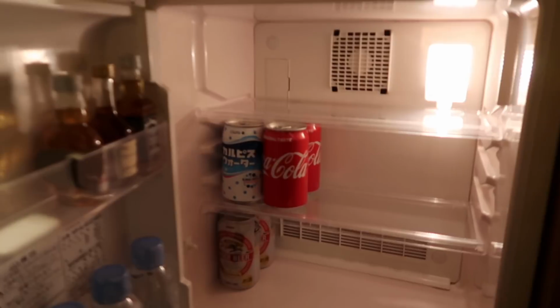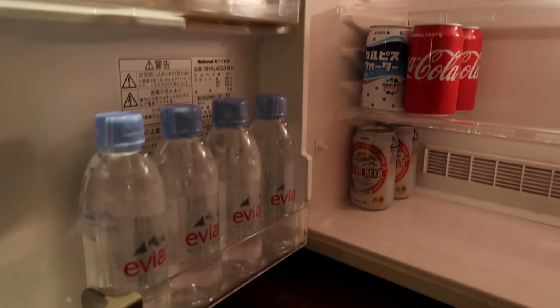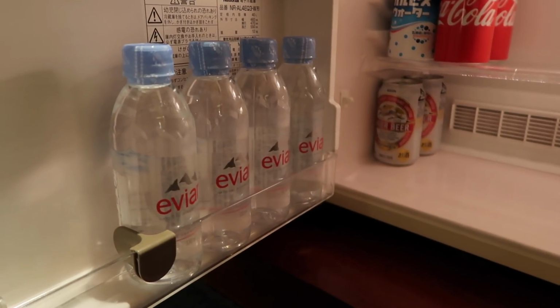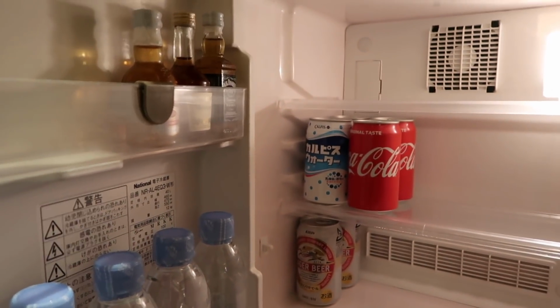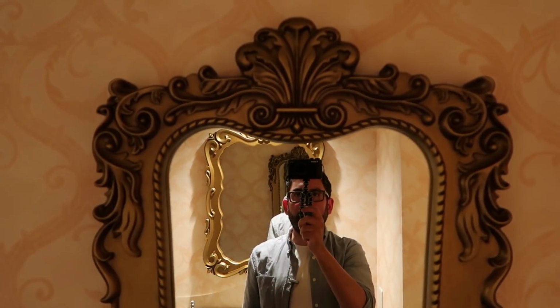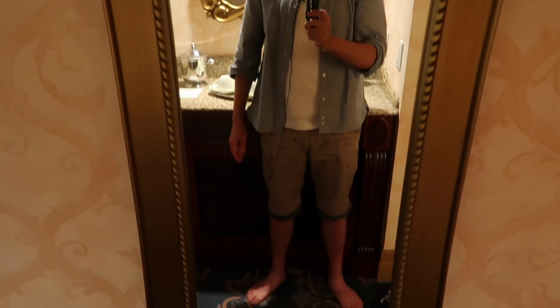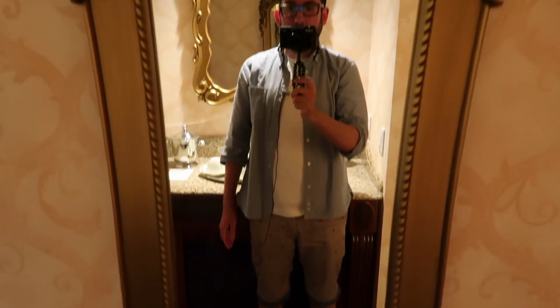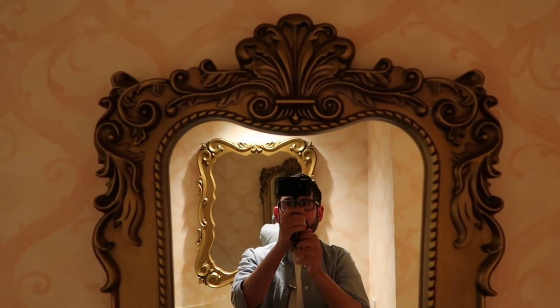You can see it has some stuff in here already. The only thing free is the water. Everything else costs. There's a little price list on top of the bar here. Across from the bar is this really long mirror, so you make sure you look good when you're going into the park.